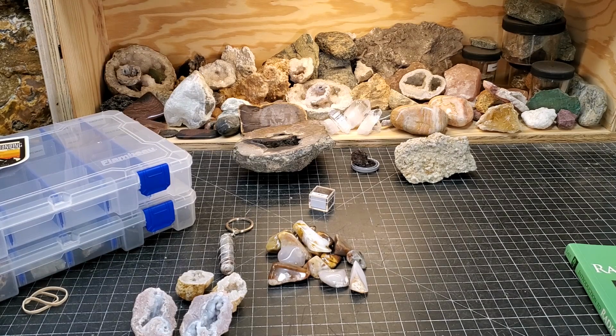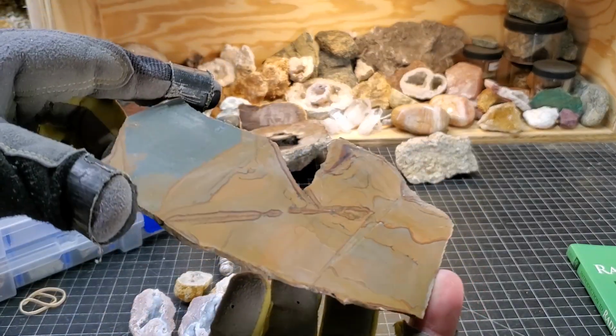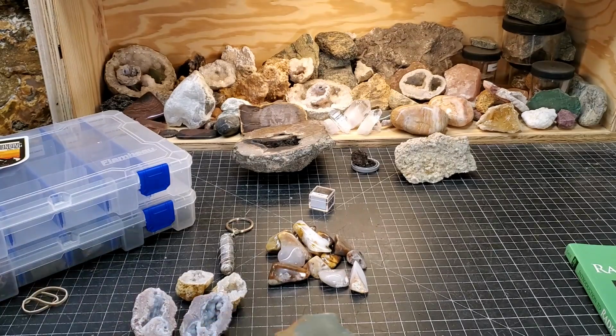He sent some wild horse jasper. Sent a slab of this. Look at that. That'll be fun for a future project. Very cool. He sent some other rocks, but I think we're going to have to start wrapping this one up.